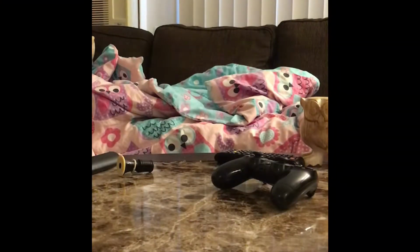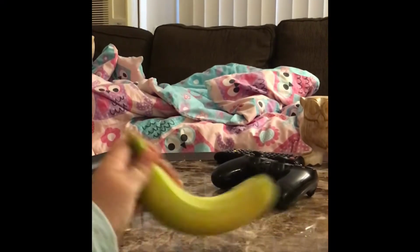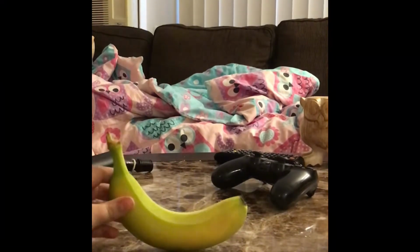And today, I'm going to do a video called Taking Care of a Pet Banana. So, step one, get a banana. There is the banana, right here. So this is going to be my banana.